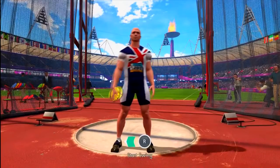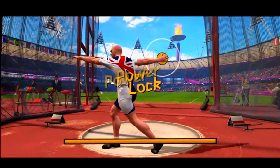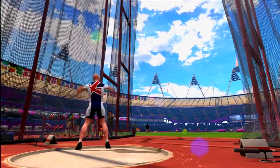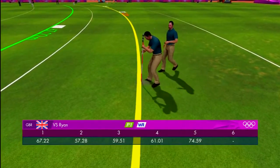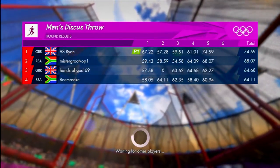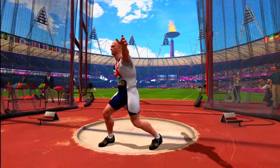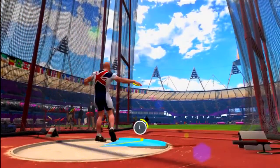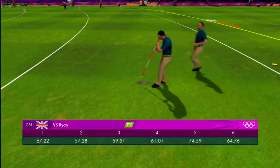Next up, the competitor representing round number five. Could be massive. Well, here's the scoreboard at the end of that round, and it shows first place. Last Chance Saloon, sixth and final attempt. They'll be happy with that.